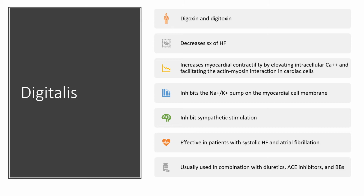Digoxin decreases the symptoms of heart failure, and the way it does that is it increases the myocardial contractility by elevating intracellular calcium levels and facilitating the actin-myosin interaction in the cardiac cells. It also has the capability to inhibit the sodium-potassium pump on the myocardial cell membrane.